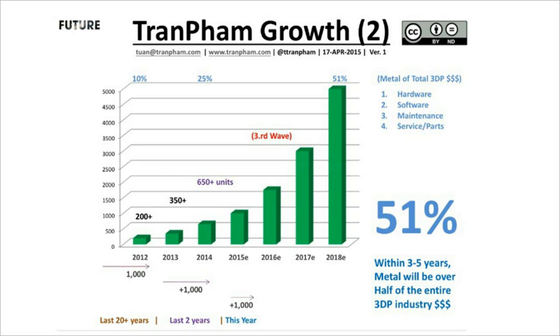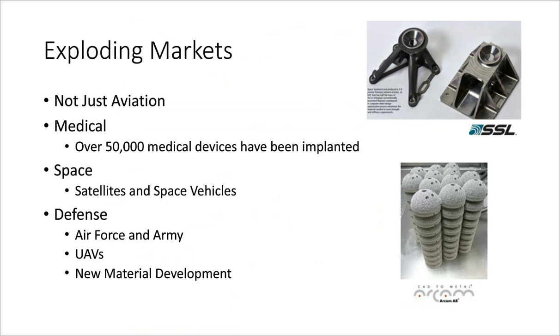If you look at other markets that are exploding, it's not just aviation. Medical implants is going very strong. Currently, over 50,000 medical devices have been implanted worldwide, and probably more. And then also space and satellite is going pretty strong.